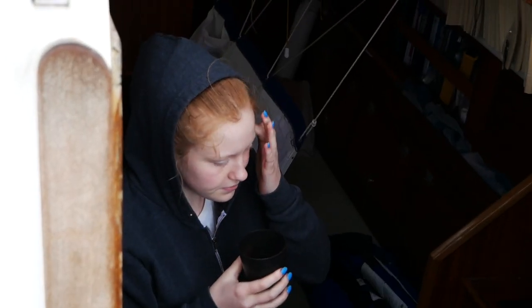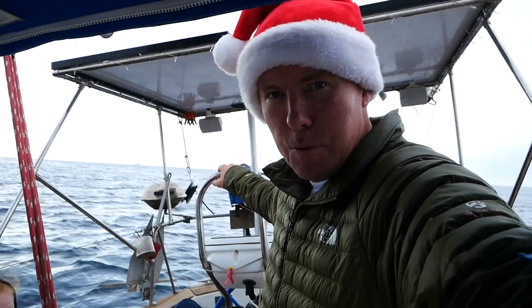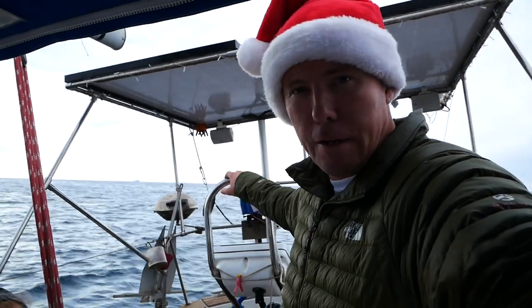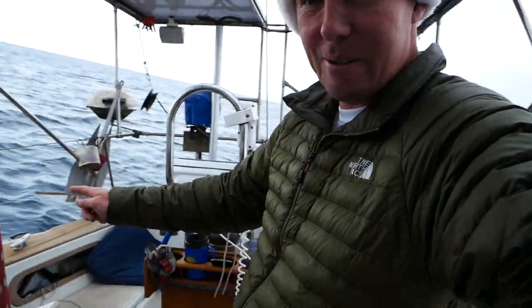Got a little skipjack on the line we just let off and trying to stay warm. It's a very cloudy day today. Last night was one of our less common practices. We motor sailed a good part of the night. The wind died. We had the spinnaker out for a little while, but then it finally kind of died for good. Nobody here had much sleep except for this one.